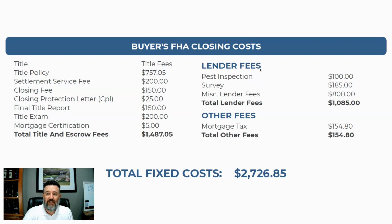Now let's slide over to lender's fees. So the lender does require a pest inspection. Now, pest inspection doesn't mean roaches or any other type of pest. Pest inspection from the lender's perspective is a termite inspection, and that is required. And if termites are found, then that needs to be settled before closing. So the termites need to be treated before the lender will pay on that loan.